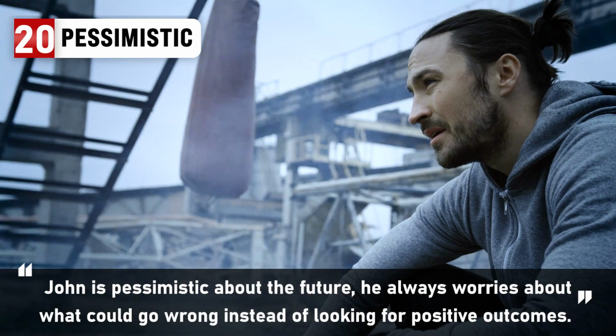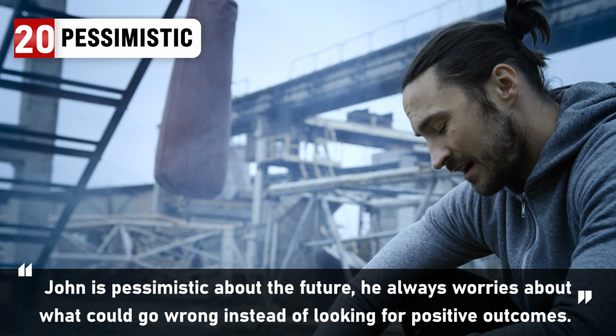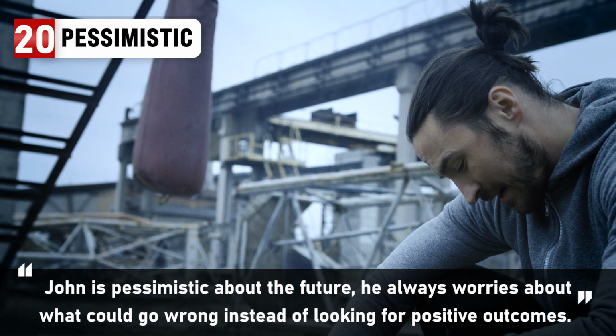And the last one here is pessimistic. A pessimistic person tends to see the negative side of things. They often focus on what might go wrong. John is pessimistic about the future. He always worries about what could go wrong instead of looking for positive outcomes.